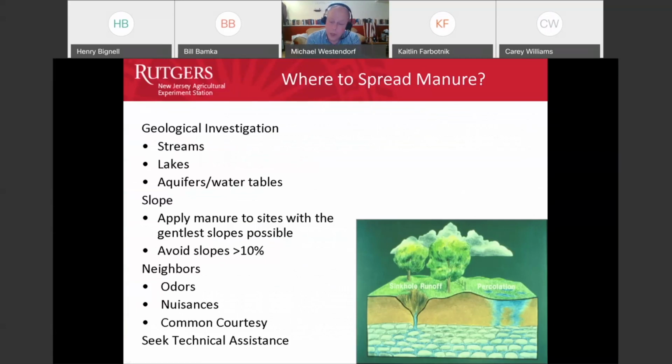Where do we spread our manure? I'm not going to go into details on this, but we're going to look at the geology, streams, lakes, aquifers, water tables, rivers, the slope. We're going to apply manure to sites with the gentlest slopes as possible. We're going to avoid slopes with greater than 10% slope. We'll be aware of our neighbors and odors and nuisance.